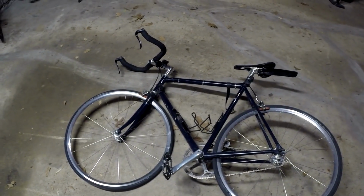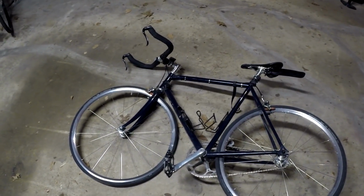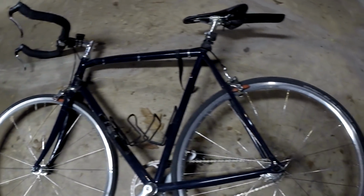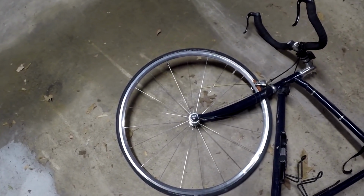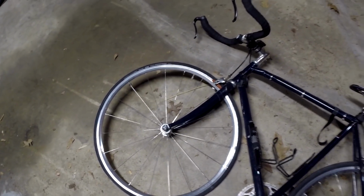Bike blogger here. This is what's left of my bike. So I was in an accident. A driver ran a red light and hit me, and this is the result.